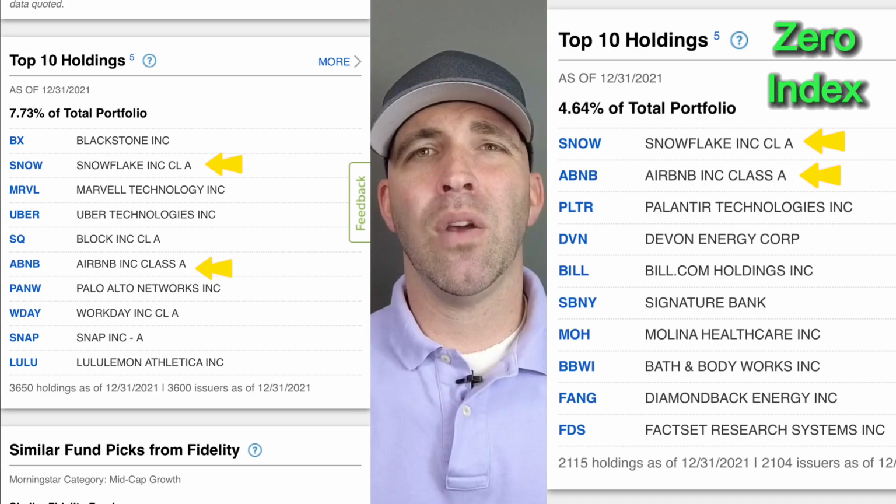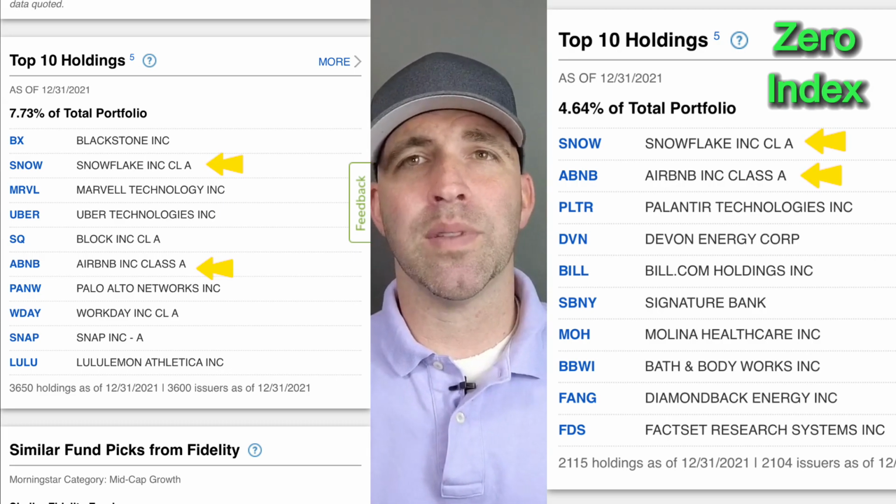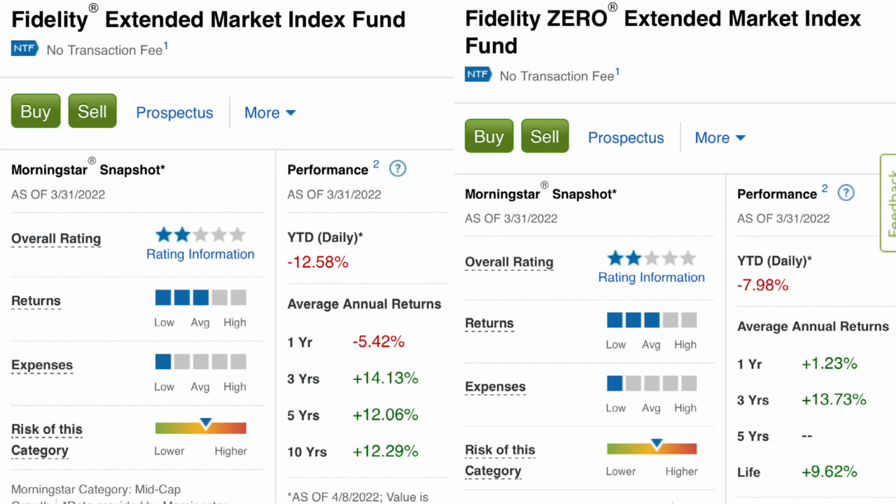4.64% of the top 10 holdings make up FZIPX, and 7.73% of the top 10 holdings make up FSMAX, another key difference. The performance is very similar when looking at the 3-year annual return, which we did say I would focus on, but if you look at the 1 year and year to date, there is more of a significant difference.